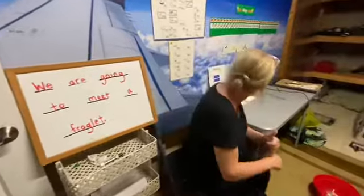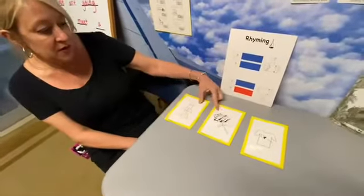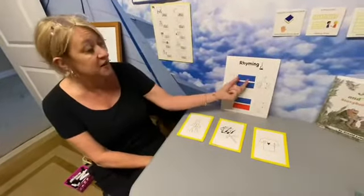Okay, we have for you some rhyming cards. I have 3 rhyming cards. I have a rocket, a rose, and a pocket. And we're trying to decide which two words rhyme. Rhyming means the words sound the same at the end, and not just the last sound. It's a chunk of sounds at the end.